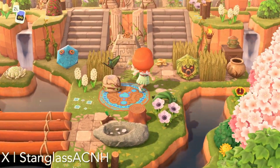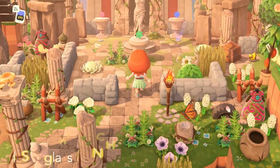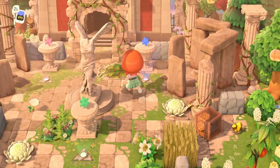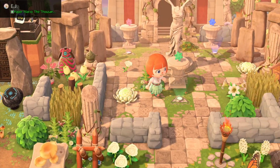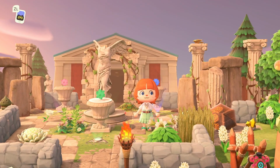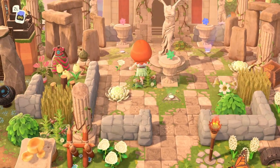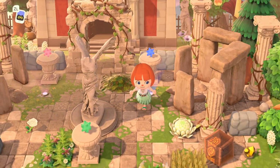Legend of Zelda enjoyers are going to love this next museum. This museum area is inspired by Legend of Zelda Ocarina of Time, but I think the aesthetic of it is easily appreciated by anyone who plays Animal Crossing. This is just a stunning museum setup. I love the ruined items around it, and if you've been watching my streams, you know I'm trying to do a little ruined area for Lotus Reef, so this is also very inspiring and helpful for me.